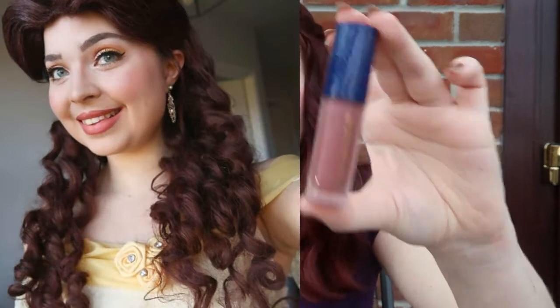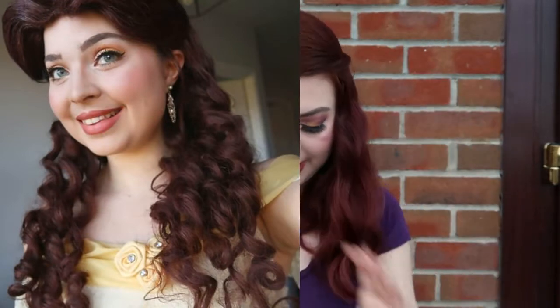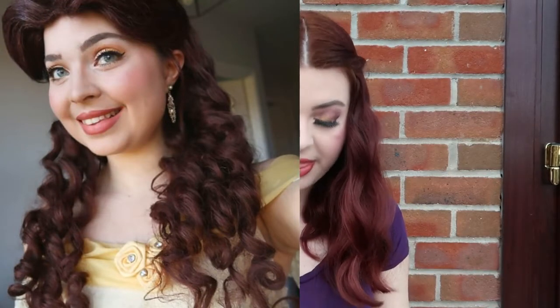And then the lipstick. I was having real trouble finding the perfect Belle shade. It's actually really, really hard. So I'm so glad I ordered this one, because it's just that perfect nudie, pinky, rosy colour, and it's gorgeous. I will swatch all of these in a sec. And that one is called Beast.